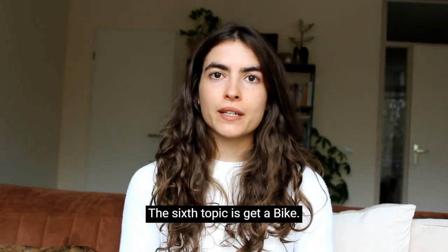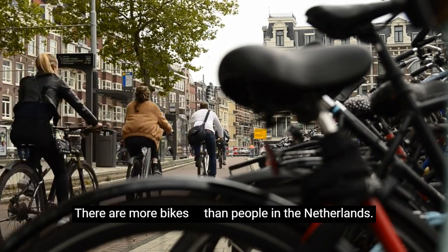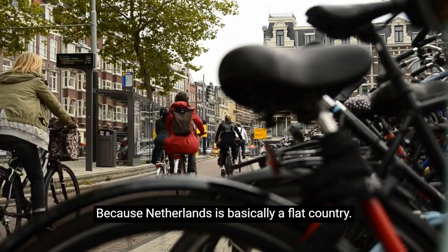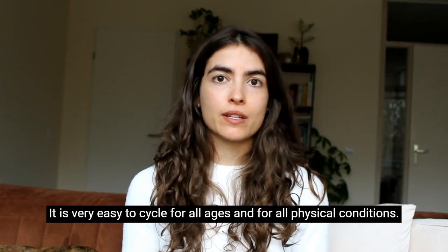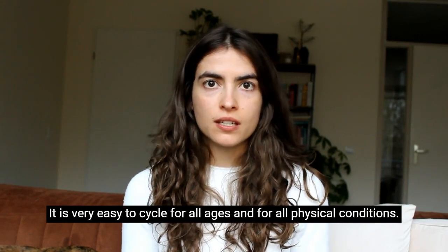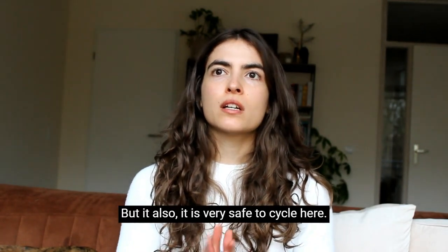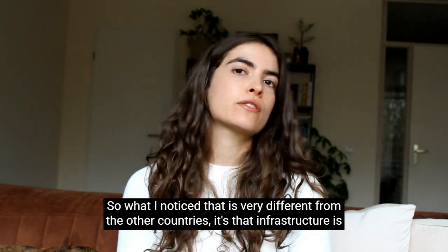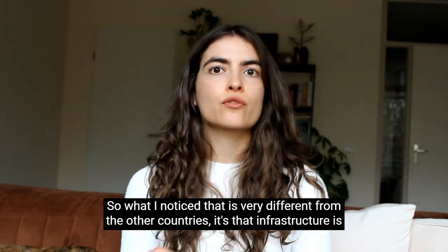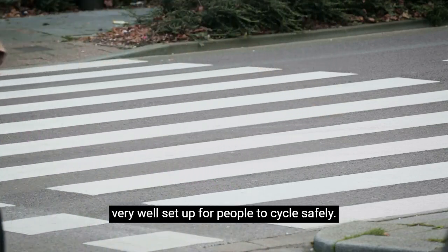The sixth topic is get a bike. The Netherlands is very famous for its bikes. There are more bikes than people in the Netherlands. And why is that so? Because the Netherlands is basically a flat country. It is very easy to cycle for all ages and for all physical conditions, and it is very safe to cycle here. What I noticed that is very different from other countries is that the infrastructure is very well set up for people to cycle safely.